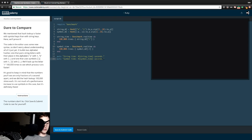We got it. We're good. And now let's go ahead and save and submit code, and we will see it's going to run 100,000 times. I'm assuming it actually won't take very long to run this and to get our answer. But regardless, symbol will be faster than string. At least that's what they're telling us, to track down R 100,000 times. So, go time. We're ready, we're set, and fire.